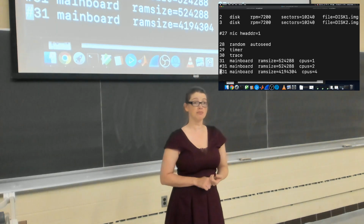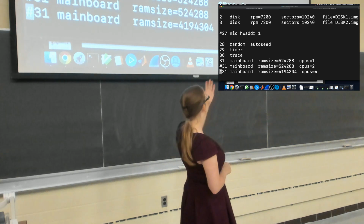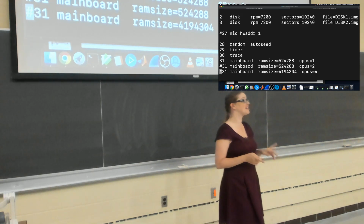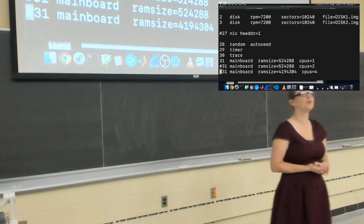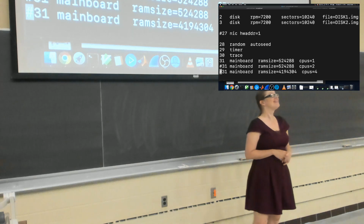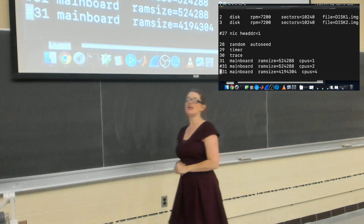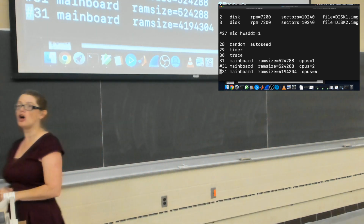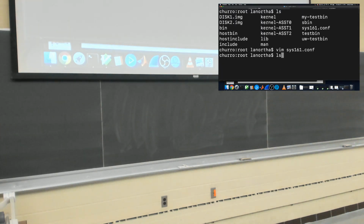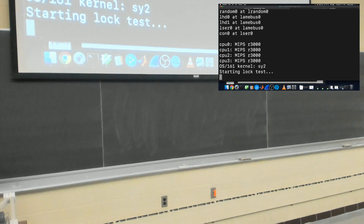For now, modify the number of CPUs. Do not go higher than 16. I recommend testing on 2 and 4 because that's what we will be doing. We will be testing multi-CPUs. This is going to increase the probability you get a race condition if your locks are incorrectly implemented. So I'm just going to uncomment one of my existing lines here. And now I'm going to run it again.